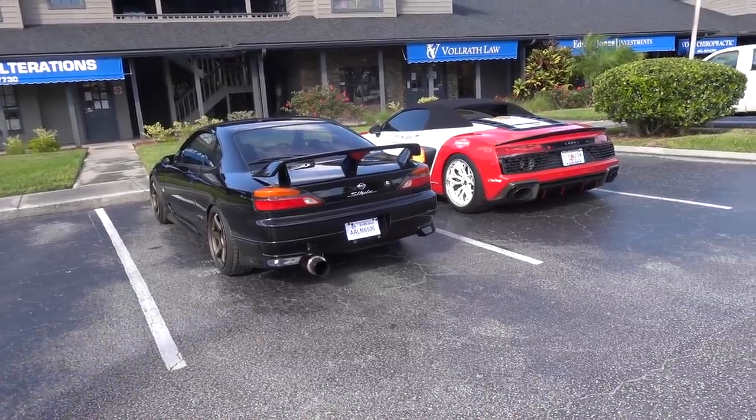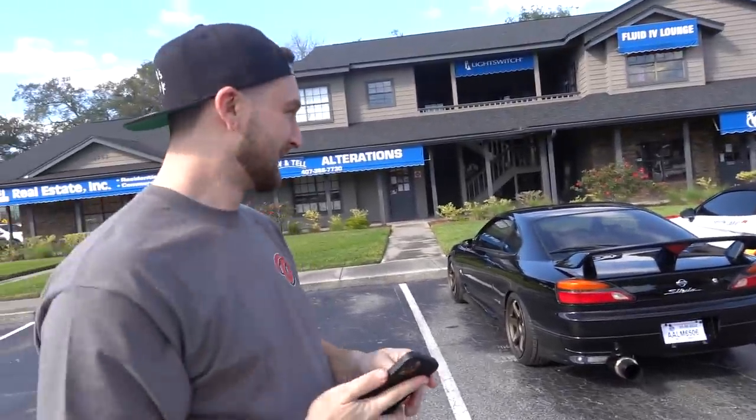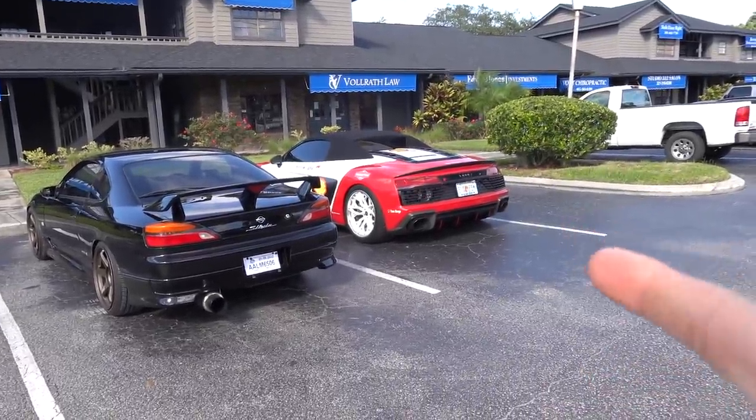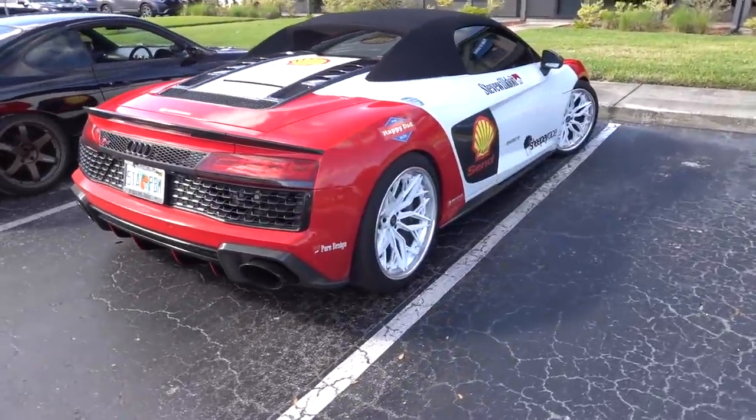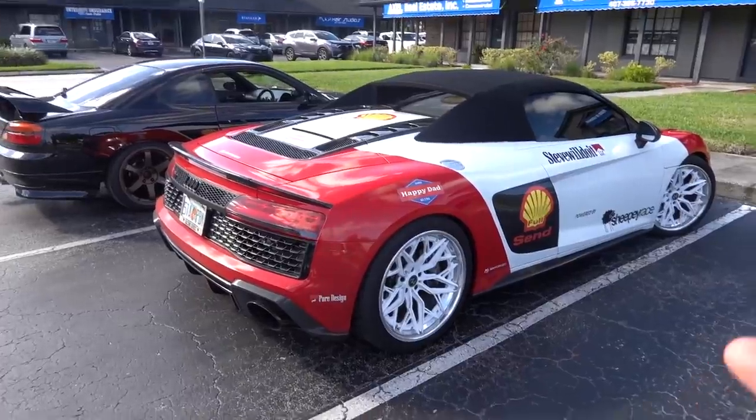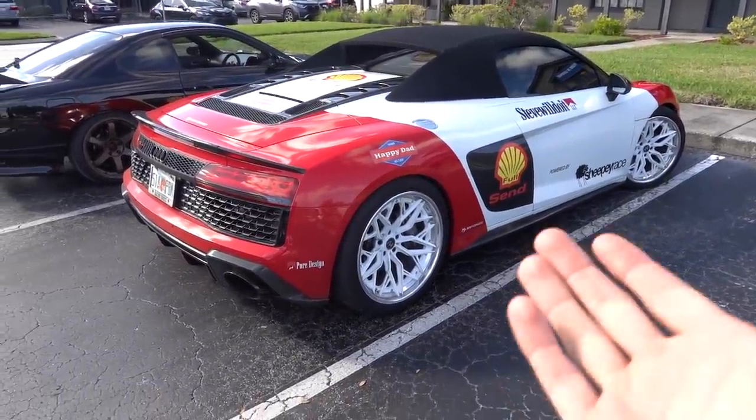Pretty interesting way to start off the vlog. Me and Jimmy were driving to the compound, and out of the corner of my eye, I saw this red R8, and I was like, wait, that's Steve Will Do It's R8. This was just a Sheepy Race like 2 weeks ago. I remember seeing it. It's a pretty hard livery to not remember. And we just found it out. I don't know if he's here, maybe a friend of his is driving it, but pretty cool to see this.